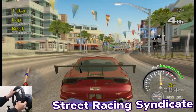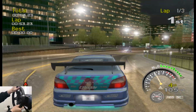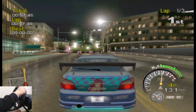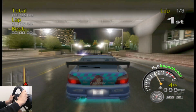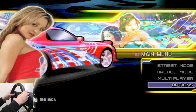Street Racing Syndicate is a cheap knockoff of Need for Speed and the early Fast and the Furious movies. But that is definitely not a bad thing at all, as it was so much fun and it's probably the game that surprised me the most here. It works perfectly with the wheel, and I think it's the only game on the Gamecube where you can use the clutch. I'm not so sure if they could release this type of game these days.